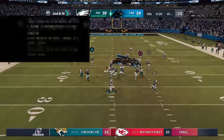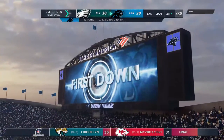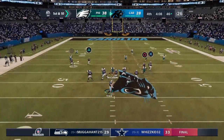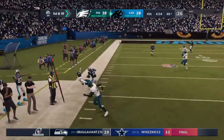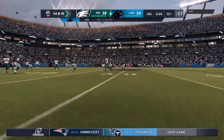Yeah, they've set the tone. It's one thing to set the tone, another to come in here on the road and set the tone. And he'll be taken down, but not before he gets into enemy territory. A gain of 13. It's a first down. Meanwhile, the throw here is complete. He will go out right near the 35-yard line. 12 more yards there and another first down.